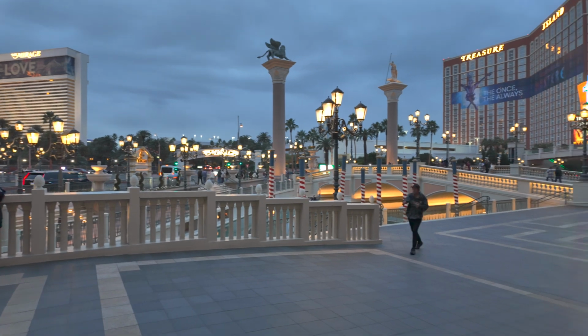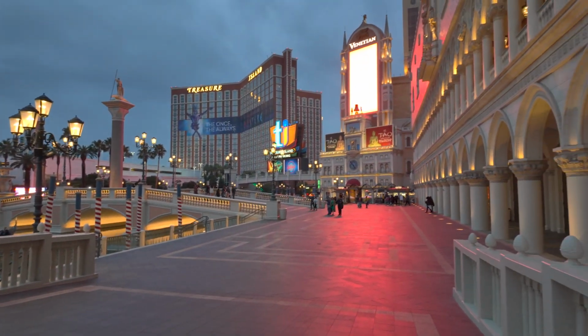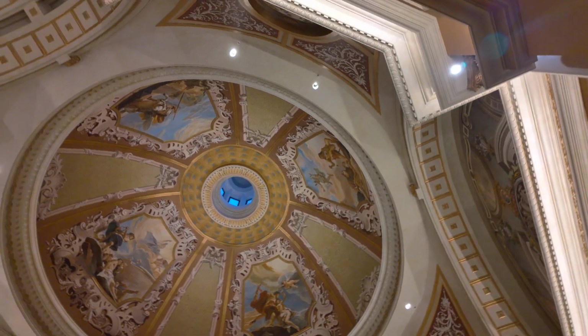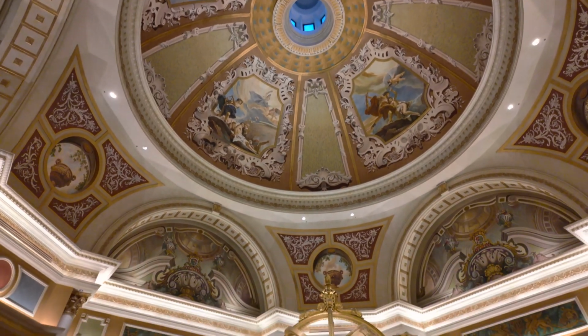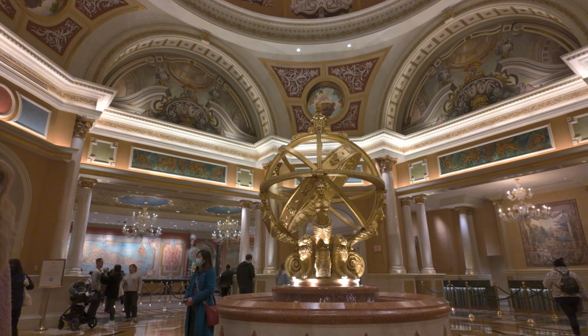We've now made our way to the Venetian Hotel here in Las Vegas. Themed on Venice, you may be surprised to know that this hotel has gondolas both inside and outside the hotel, as you will see shortly. Again, more stunning architecture as we head from the check-in area through to the casino.